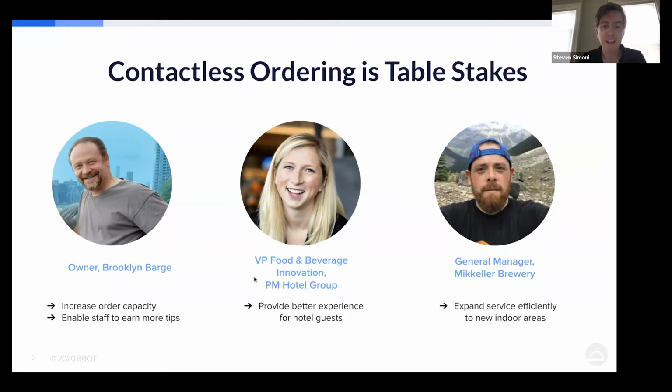Whereas, take a look at Catherine Keys, who's a VP of Food and Beverage Innovation for the PM Hotel Group. When she rolled out contactless ordering in 2018, she was looking merely to provide a better guest experience, primarily for business travelers around hotels near airports. And Alex Silverstein here, who's a general manager of Mikkeller Brewery, was looking to expand service efficiently to new indoor areas. What's interesting about these 3 personas is they were all actually looking for a slightly different benefit to putting in this system. So they all have different needs.